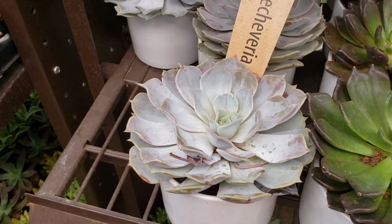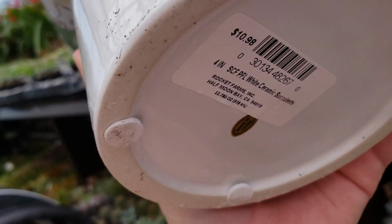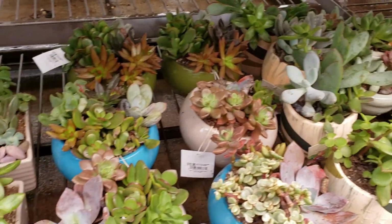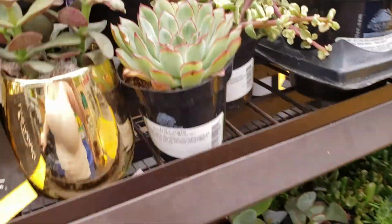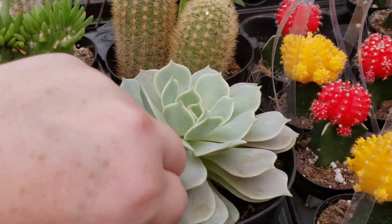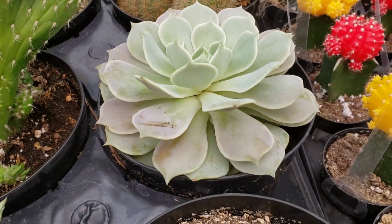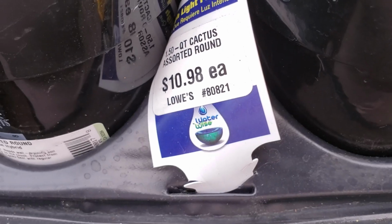So when we were down here with Sarah the other day, I told her I really wanted to get one of these. $10.98. So pretty. Some little arrangements down here. I think this is a Lowe. Yes. Isn't that gorgeous? Oh, it's just so pretty. Really want one. I think these are 10. Yep, $10.98.